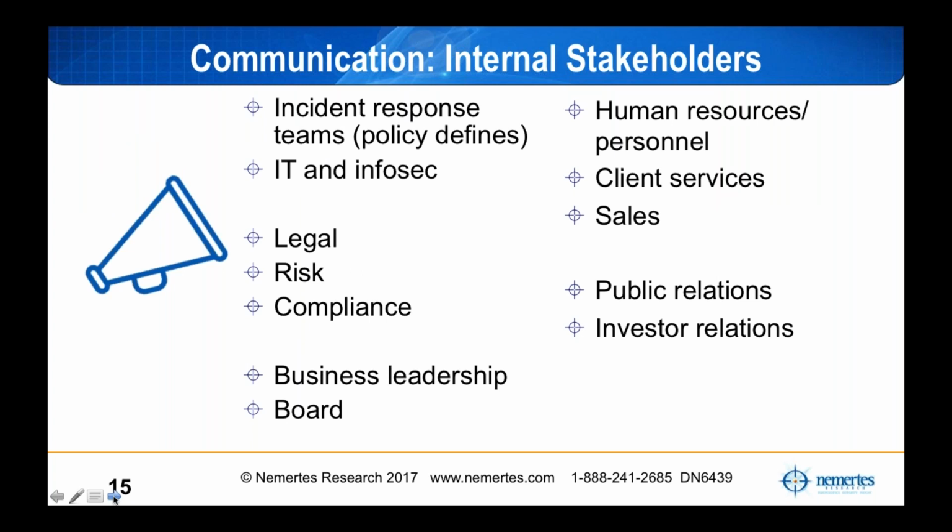The next critical component is communication, and this is one that even incredibly sophisticated organizations get wrong because they're so busy responding to the incident that they forget that a huge piece of what needs to happen is telling people about the incident. And there are two sets of stakeholders, internal and external. Here we're going to talk about the internal stakeholders. Obviously, you need to communicate with the incident response teams as defined by the policy, IT and InfoSec. Also, you probably want to start to talk to legal, risk, and compliance and give them direct communications. Guess what? The business needs to know about this. The business leadership and the board needs to know about this. And crucially, there are other groups like human resources or personnel, client services and sales, and of course, public and investor relations if you're going to be starting to formulate a message to the outside world.